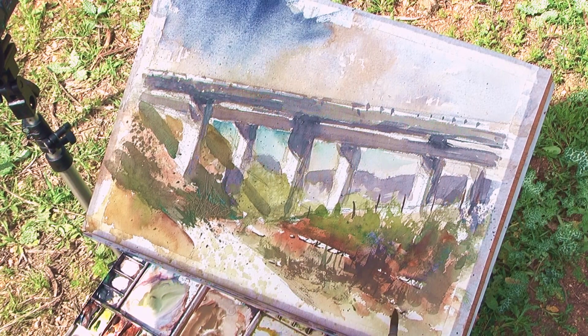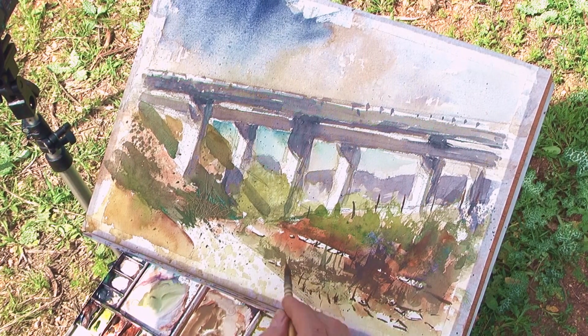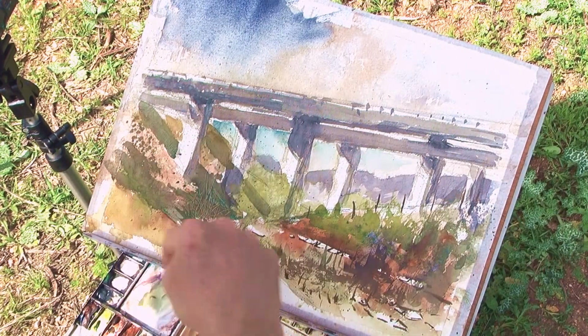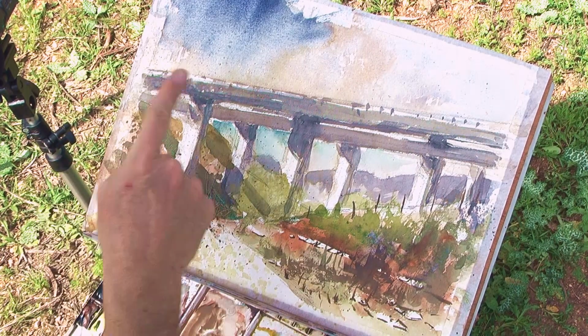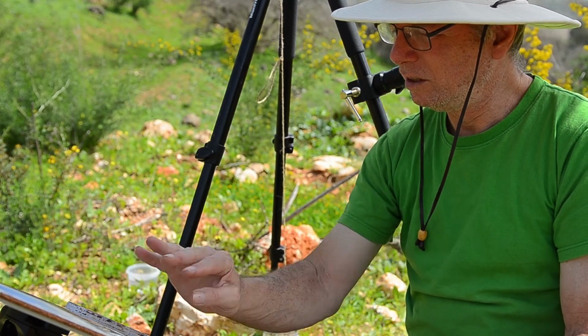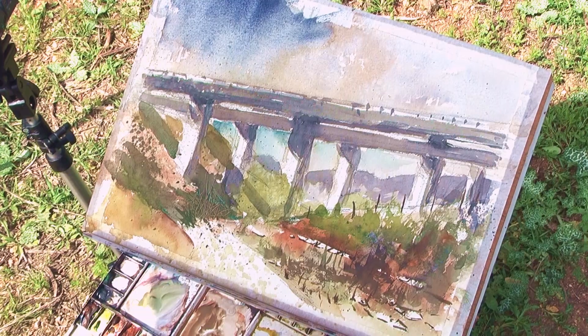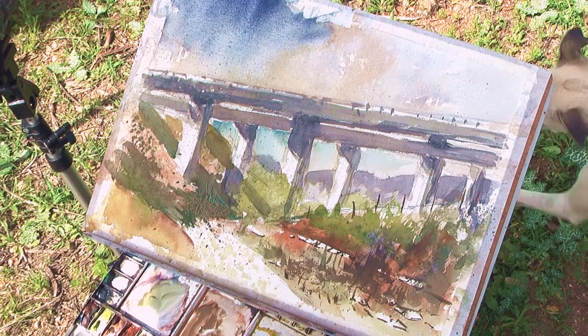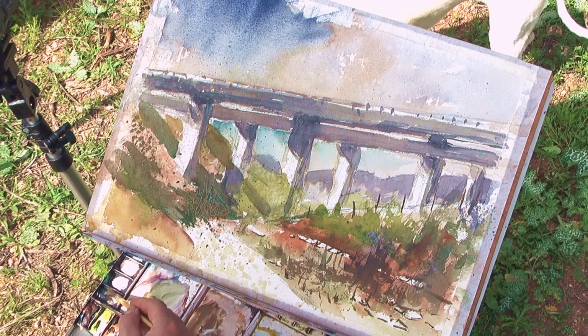White rock, or rocks. Because of the diagonal goes this way, and I was thinking about these strong shadows here, I'm gonna do something more abstract here, so it will give you some balance, this side compared to this side. Now let's put this.